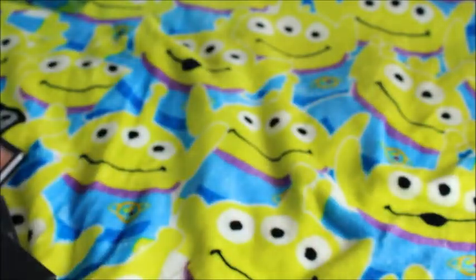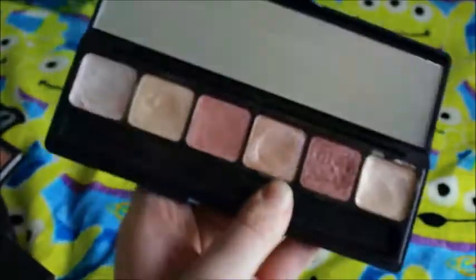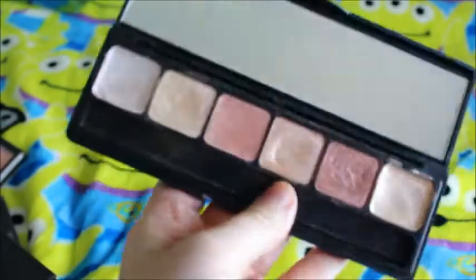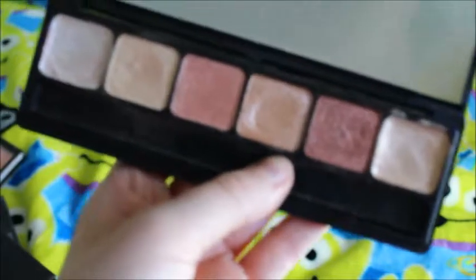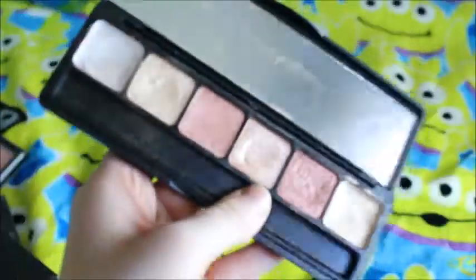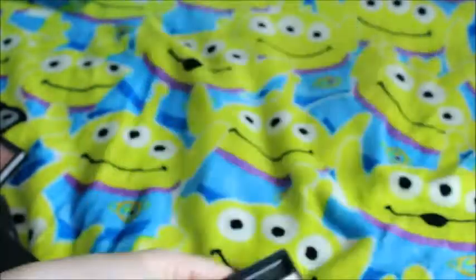I love it. It's got 2 cream shades in here and 4 powder shades, and to be honest, I didn't think I'd like the cream shades, but I use them either as a brow bone highlight or I use them underneath these shadows, and they just intensify that pigment even more, and they kind of act like a foiled shadow, and I absolutely love this one, so I highly recommend this one. So I'm definitely keeping this one.